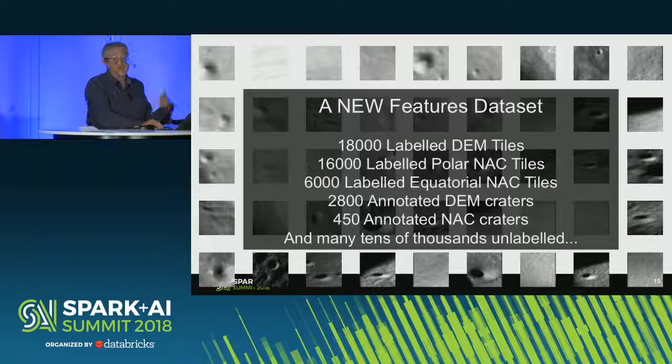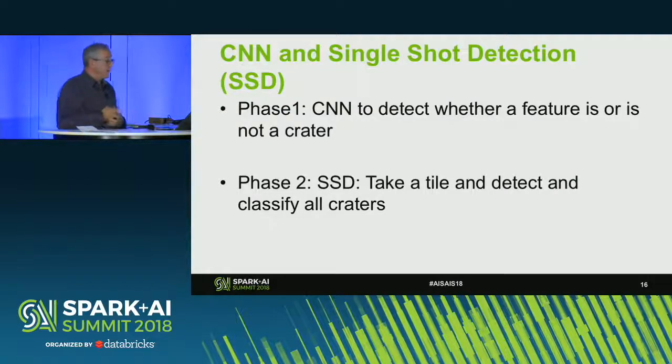On the tiles, there was a lot of pre-processing to do, as I mentioned. So we did two things. One is we tried to see whether we can accurately predict all these craters. The second is to look at the big tiles and detect all the craters that were there. The first one was a classification problem. The second one was a detection problem.